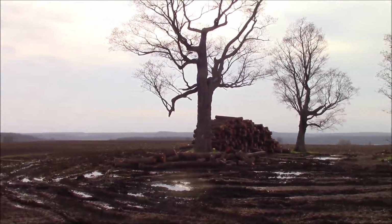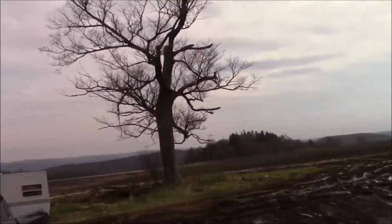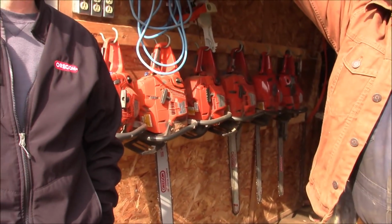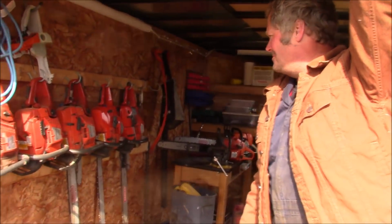What a view. Every time I come up here, Matt. Yeah, we're kind of on the top of the hill here. Well, I'll tell you what. When that old 372 XP finally comes apart and you're tired of it, I'll build it into one of those. Okay. Yeah, that one's at home.